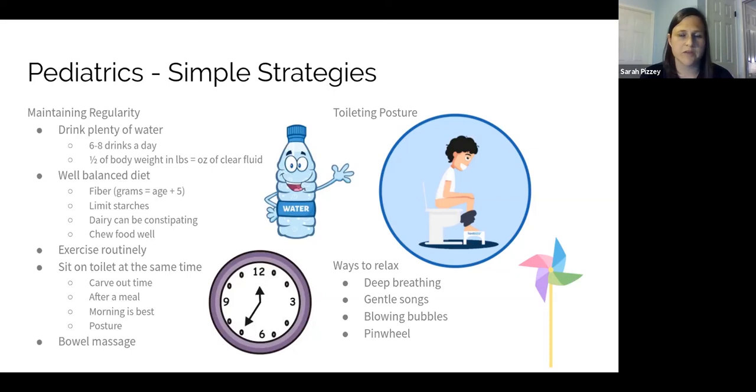Posture is a big one, which I'm going to talk about toilet posture in a second. There's also a bowel massage that you can do, which I will be showing hopefully a small video of at next week's webinar. If you look on the right here, the toileting posture. This is an ideal toileting posture. Linda talked about it. Get a little stool, try to get the knees higher than the hips, a slight bend forward in the trunk, but it's important to keep the back straight and don't just fall over and curve your back. Prop yourself up with your elbows.